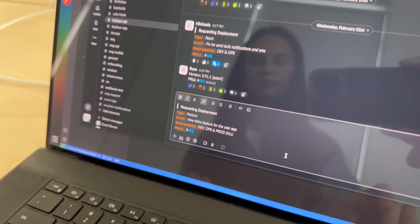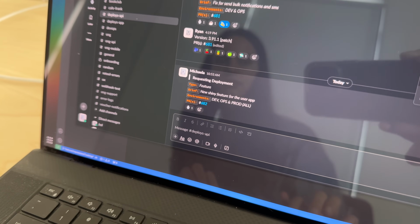We all have our own emoji to basically approve the deployment. We all have this mini internal challenge. Who can approve the fastest? And can you approve it faster than the person actually making the request?